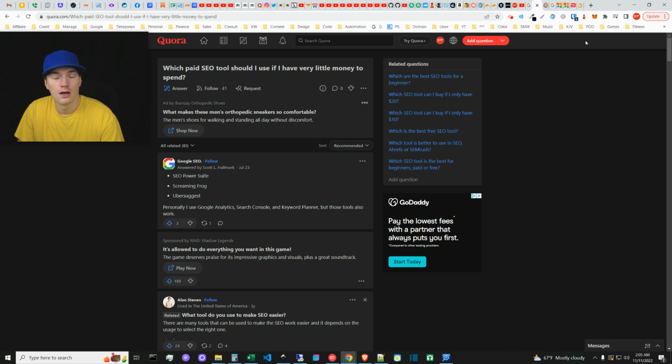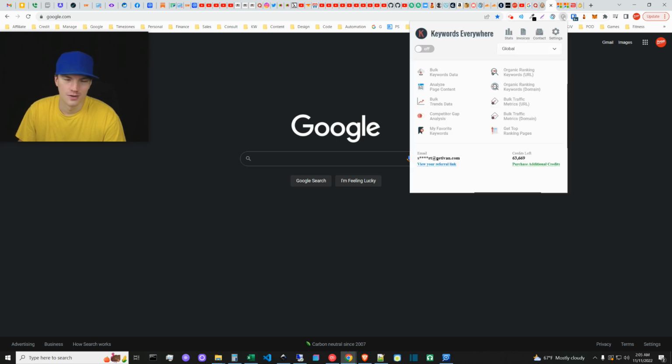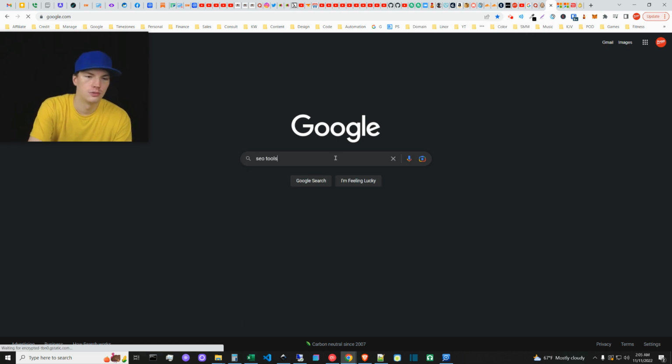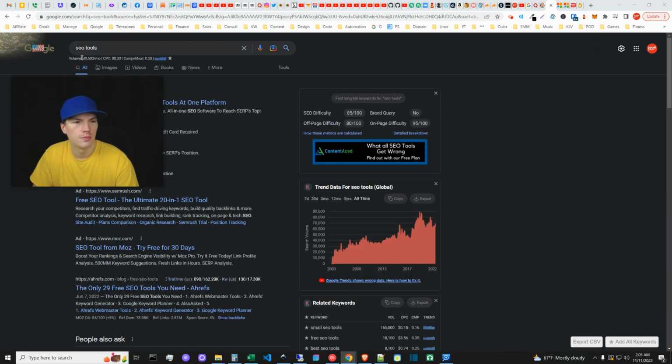Honestly, I think the best tool for the money, if you have very little money and you want the core things, is KWFinder. Or not KWFinder, I'm sorry, I said I didn't recommend that one. No, Keywords Everywhere. So you can put like $10 into this thing, turn it on, and search SEO tools or whatever, and it'll show you the search volume up here with the PPC data. And then over here, you can find long tail keywords. So it's great for long tails.